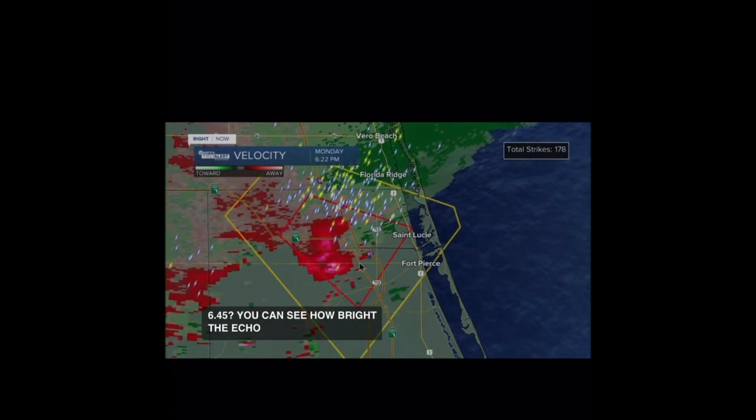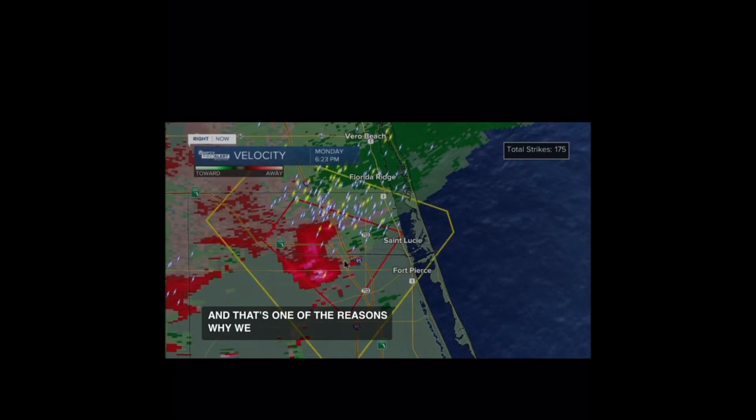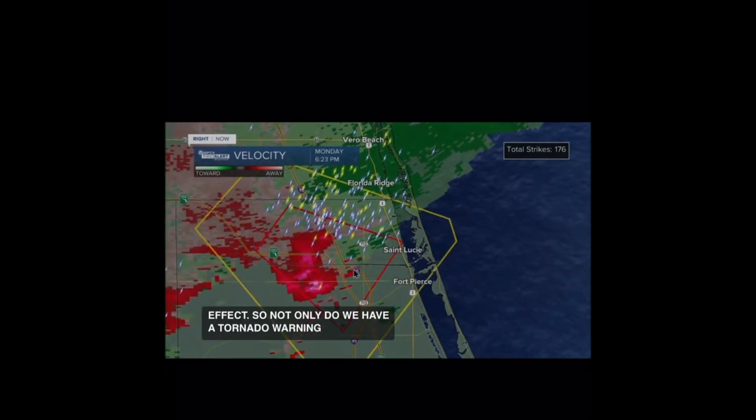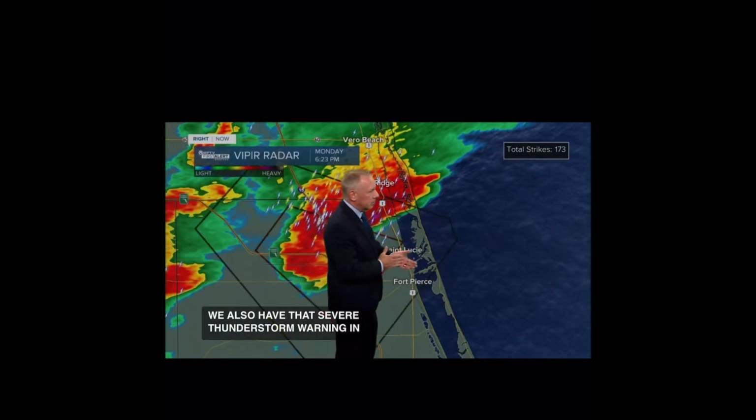So these are some damaging winds, and that's one of the reasons why we do have that severe thunderstorm warning in effect. So not only do we have the tornado warning in effect, we also have that severe thunderstorm warning in effect. So we'll move it back over towards the radar, and we can see that.